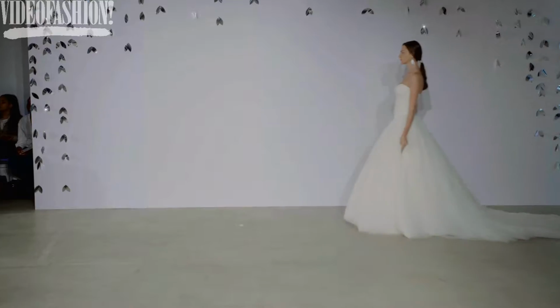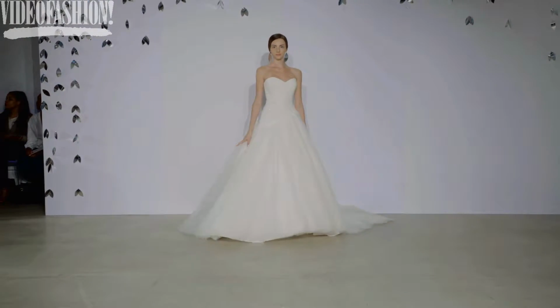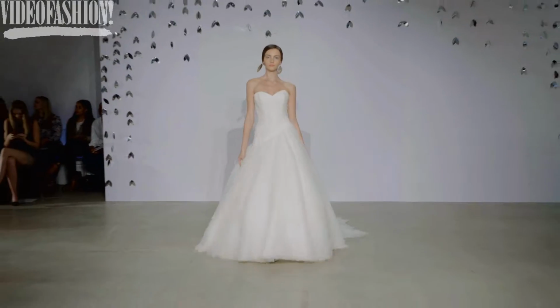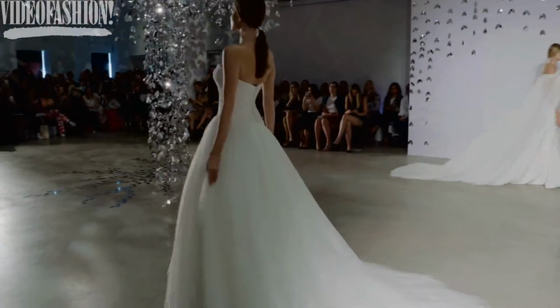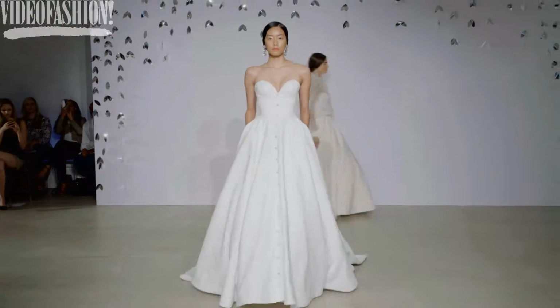Well, we're kind of known for our ball gowns. We're mixing it up this season. We have a gorgeous asymmetric ball gown that we're really excited to show. Obviously, fit and flare is always a really popular silhouette, but I'd say that, you know, we're known specifically for our ball gowns.